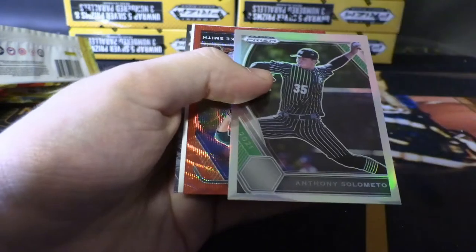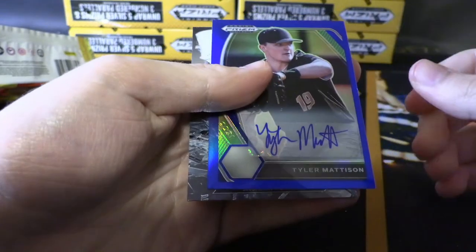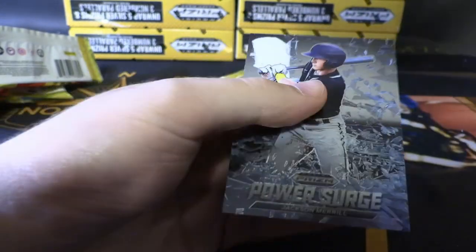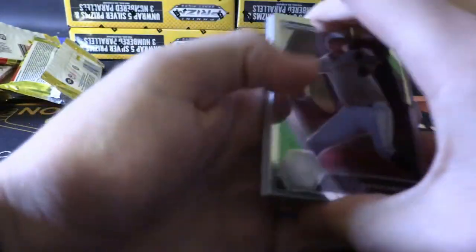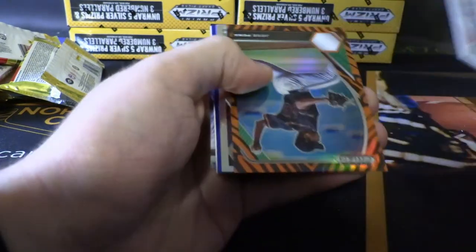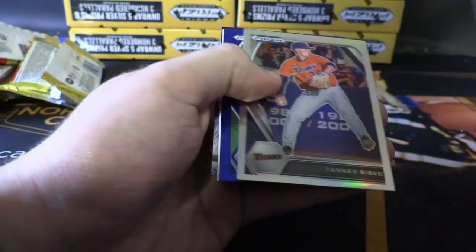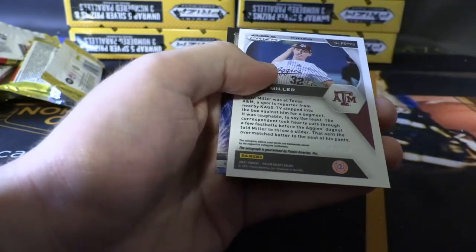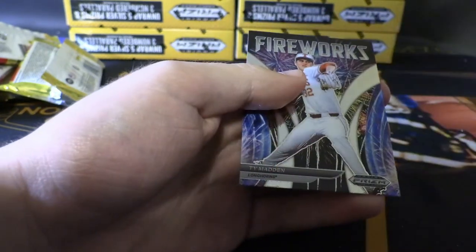Clay Duggan out of 75, Jake Smith, autograph of Tyler Madison out of 99. There is an auto in every pack, Joe Montana fans. So it's five packs per box, so it's five autos per box. Jose Pena out of 99, Tyler Madison. Here's an auto of Bryce Miller, numbered out of 50.